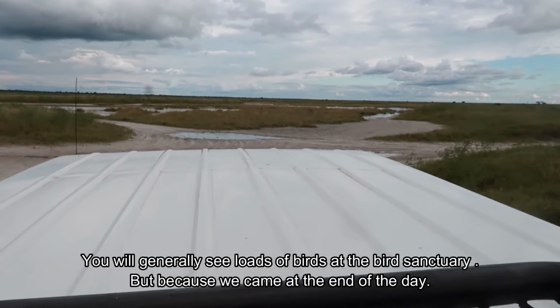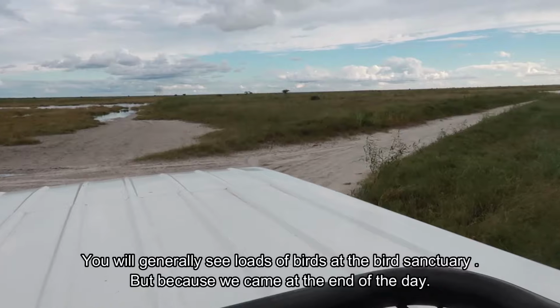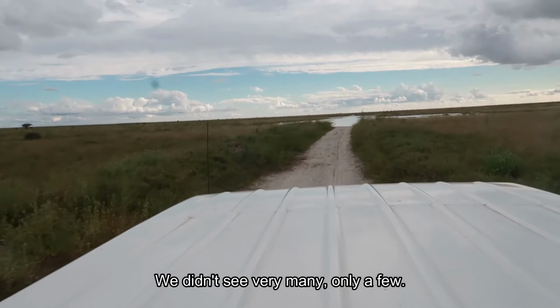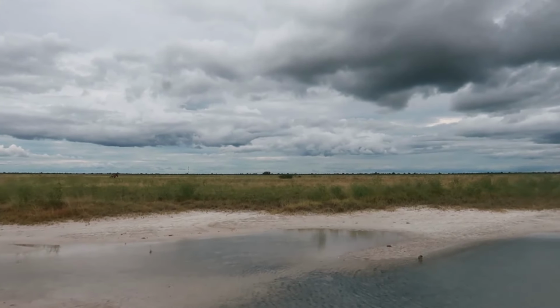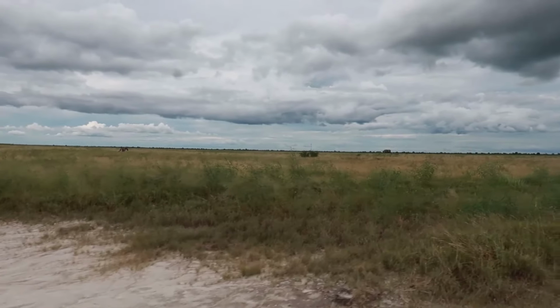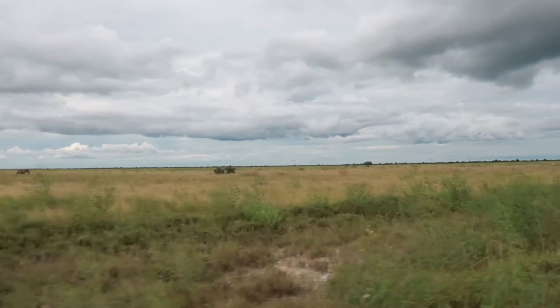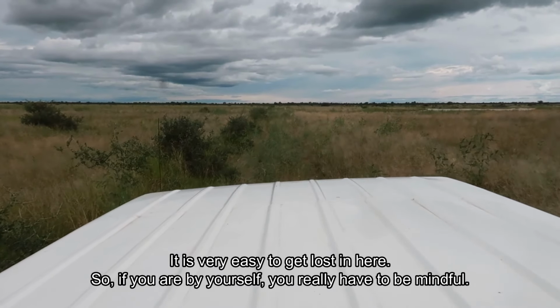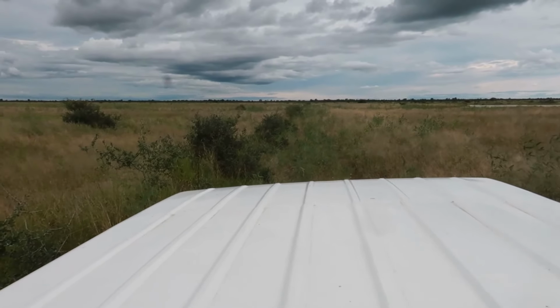You will generally see loads of birds at the bird sanctuary, but because we came at the end of the day, we didn't see very many, only a few. It is very easy to get lost in here, so if you're by yourself, you really have to be mindful.